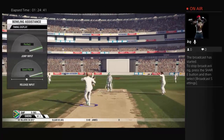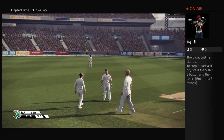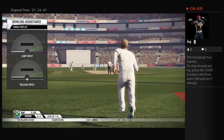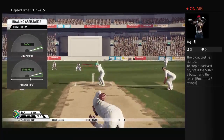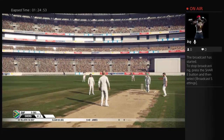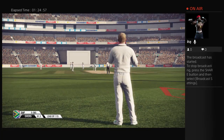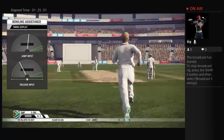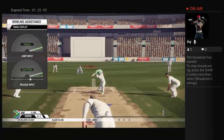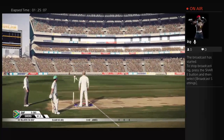Oh, what about that? That's got to hurt. Confident appeal. Good defensive shot. No way through. No run. The fielder dives and well stopped.